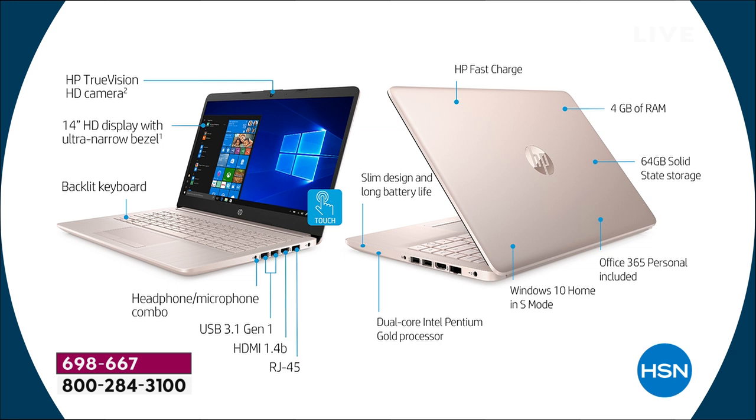Backlit keyboard, which we showed you guys a second ago, and we'll show you again, headphone and microphone combo, USB 3.1, there are three USB ports. That's one of the USB ports. And then there's an HDMI port as well, and RJ45, basically that means that there's an Ethernet port. HP fast charge built in, means charge your computer to 50% full in 45 minutes.